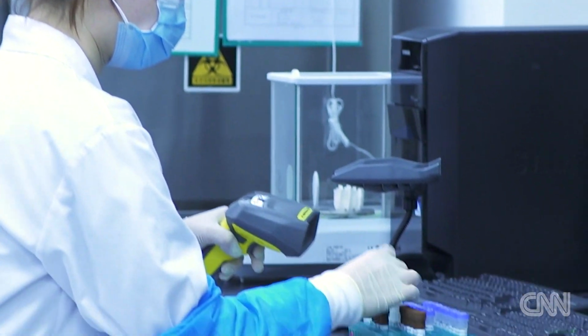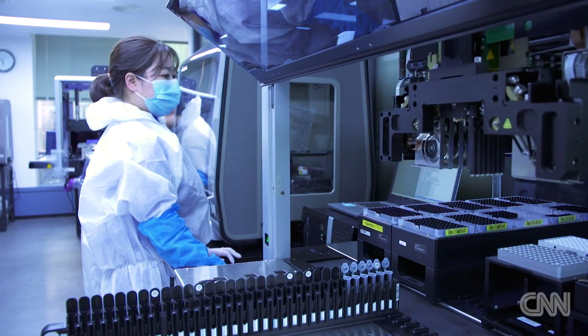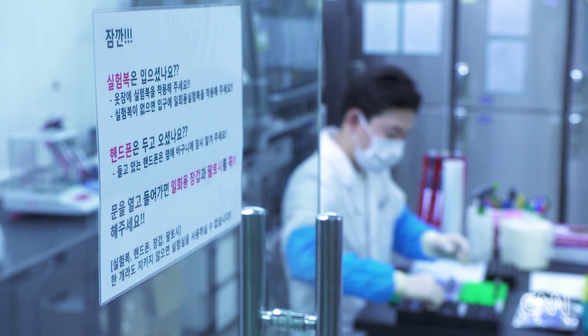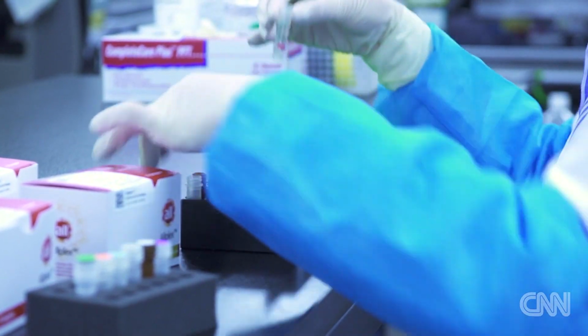Not long ago, it would have taken Seegene 2 to 3 months to come up with a test. But using artificial intelligence, you were able to come up with a test in less than 2 weeks. "Right." That's pretty quick. "Yeah, very quick." Chun says on February 12th, the Korean government fast-tracked approval of the new coronavirus test kit, less than a month after Seegene started working on it.